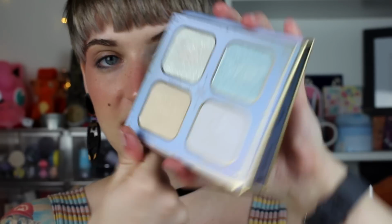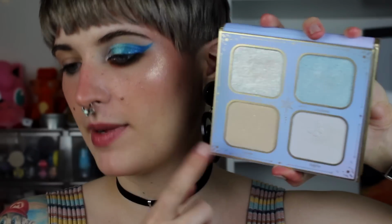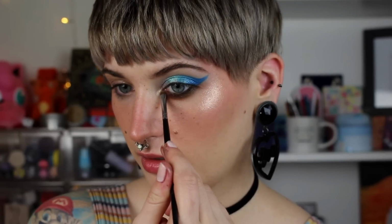For my inner corner, I'm just gonna dip into my Alva 2 highlight palette again. For my face, I mixed these two, but for my inner corner, I think I'm just gonna use this one, Gnome. I think that'll be pretty with this look. Just gonna take that shade and pop it right there for a cute little inner glow. Oh, it's so bright and pretty. They kill it with their highlight palettes every single time. I just need them to make them for the rest of time so that I'll be set forever.